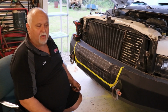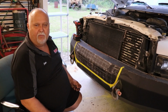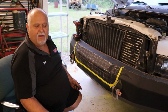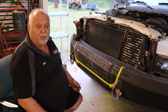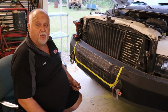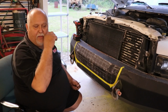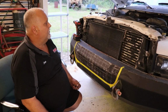When I first bought the truck, it had the automatic in it, giving me problems, so I put the 6-speed in it. When it had the automatic, and when I first put the 6-speed in, driving it down the road, pulling a trailer, no matter what, this thing always ran cool. When I say cool, it wouldn't even get up all the way to temperature. It would be down there in the good.